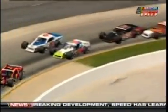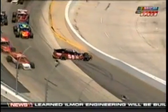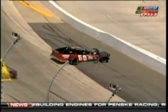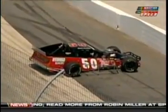Let's take another look at how this caution came out. We're over in turns 3 and 4. Look right side of your screen. You see the 50 of Kevin Goodale. He gets a little bit of a nudge on the inside by Andy Seiss in the 70 car. Turns him around. He does a nice job keeping that car from backing out into traffic. Meanwhile, the caution flag comes out for him.